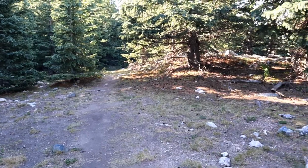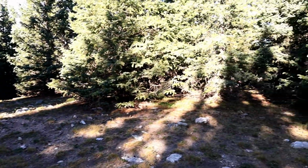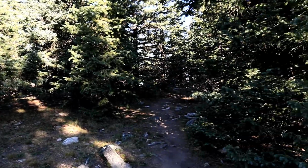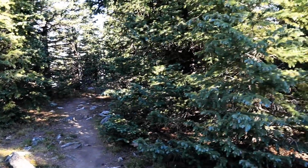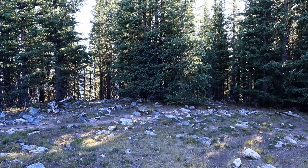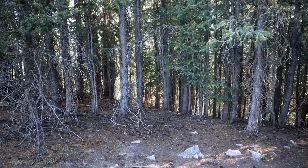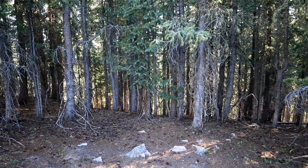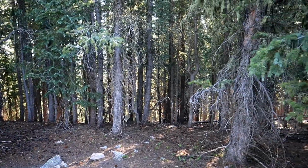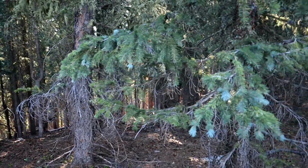Alright, I finally made it to the top of Raven's Ridge here. Oh my gosh, I'm not gonna lie to you. That climb was no joke. I'm already pooped, and it's only 7:30 in the morning. The north aspect of Raven Ridge is covered in really thick Engelmann spruce forest.